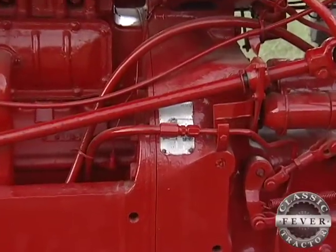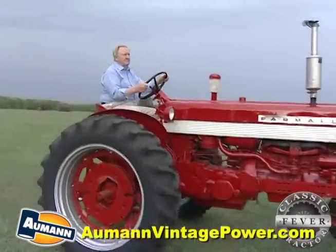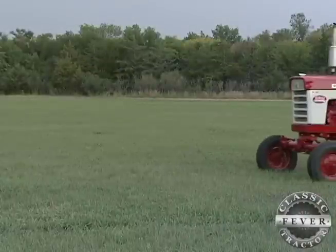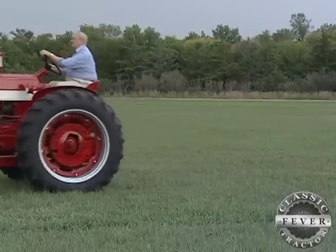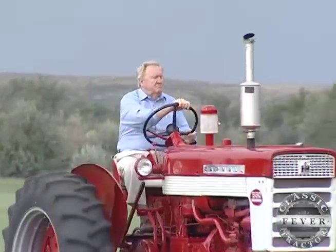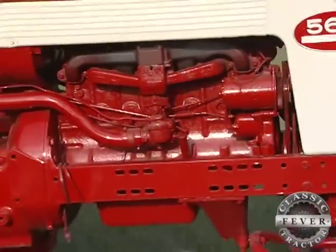I knew the serial number. Incidentally, it's 1963. The first 560 rolled off in 63 was 60,278. This one is 60,595. So this was the 317th one to roll off the line in 63. So I found it, bought it back, paid about the same amount of money for it from the horse farmer that I did originally, and brought it back and completely restored it.